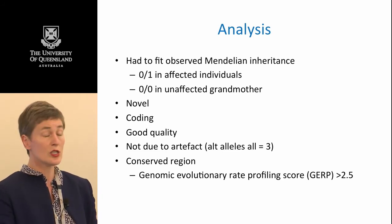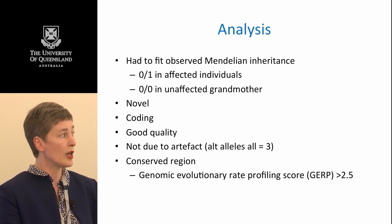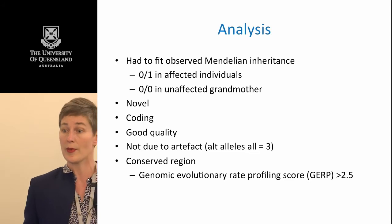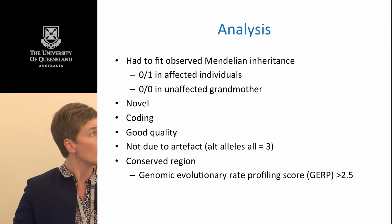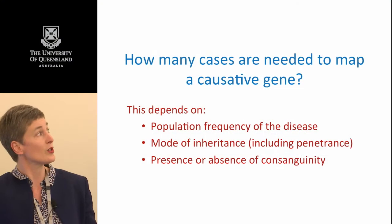This was a very rare condition, so we said things had to be novel, it had to be a coding mutation of good quality, not due to artefact, and we said it had to be in a conserved region where we look at the genomic evolutionary rate profiling, so we know that this base has been maintained down evolution. Something that's maintained is usually a very important base, something that's not maintained may not be quite so critically important. And when we did this, we found the gene. This particular gene has been associated, not this particular one, but one in the family, with somatic lung cancers, and this is all very exciting.